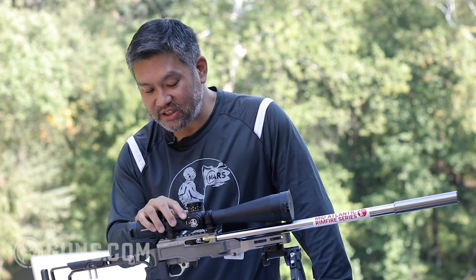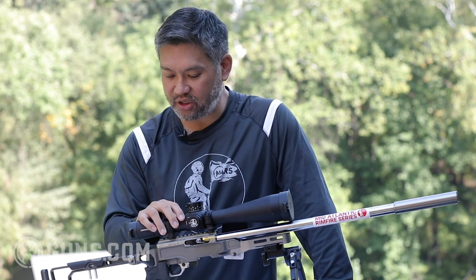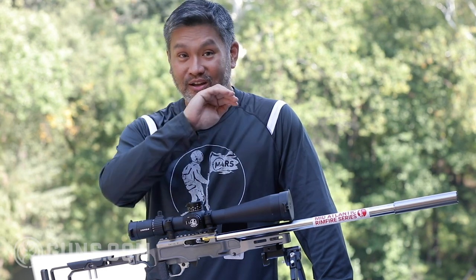This one, because of its position a little bit higher on the housing of the scope, you can just lift your head a little bit and you're able to see what your windage value is. And if it's at zero or if you need to dial it to whatever else you need, all you need to do is raise your head a little bit and you can do it.